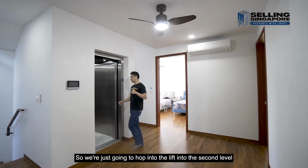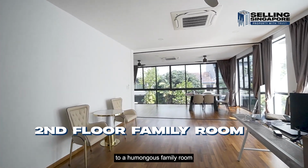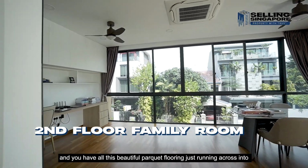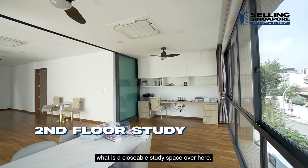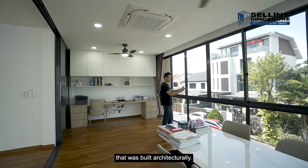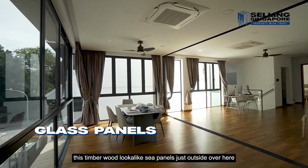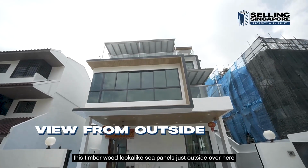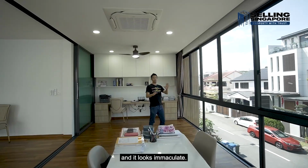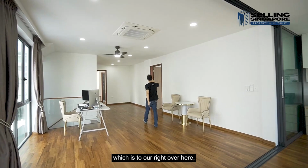So we're just gonna hop into the lift to the 2nd level where we have 3 good sized rooms, and what I really want to show you here is you're coming up to a humongous family room, and you have all this beautiful parquet flooring just running across into what is a closable study space over here. And this is really one of the features of this home that was built architecturally. You get a very beautiful glass frame that is encased by this timber-looking panel just outside, to bring attention to the home and this 2nd level from the exterior, and it looks immaculate. So let's just go then into the master bedroom, which is to our right.